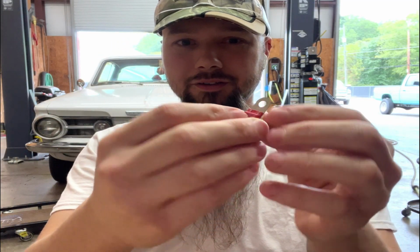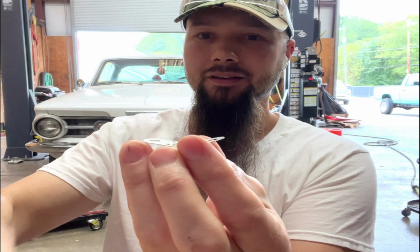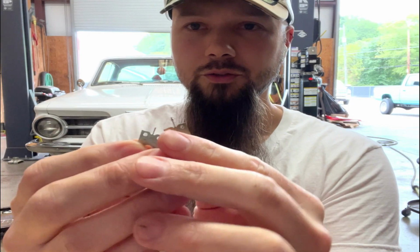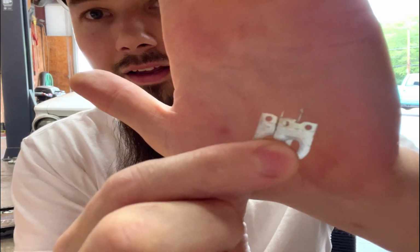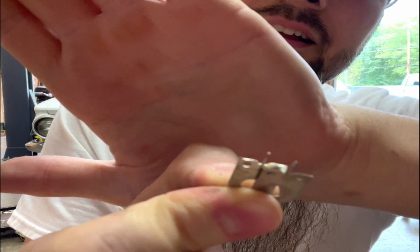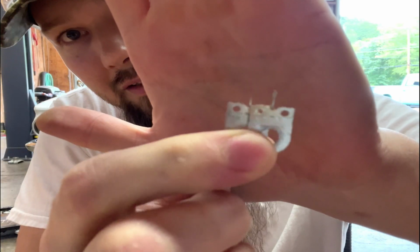So I'll pull this apart on screen. It's probably going to fall into a million pieces, but here's one half of the fuse. Here's the other half of the fuse. This fuse actually fractured. It did not melt. I don't know, let's get focus on my face. I'm trying to get it where you can see the end of it. It's not melted.